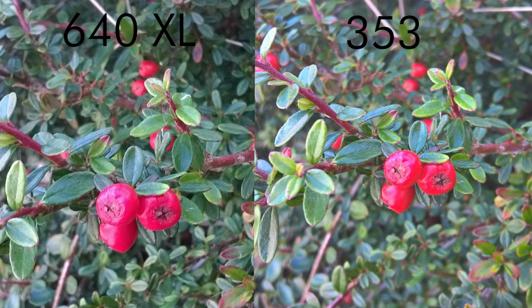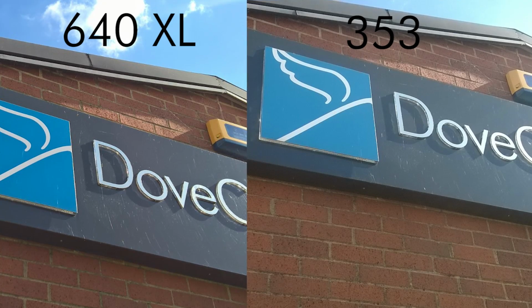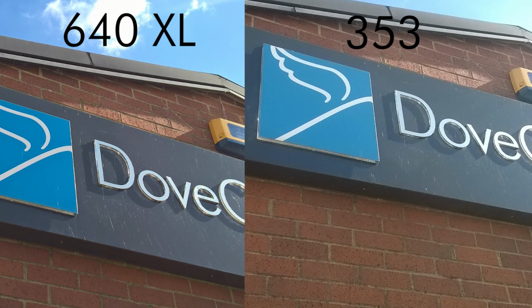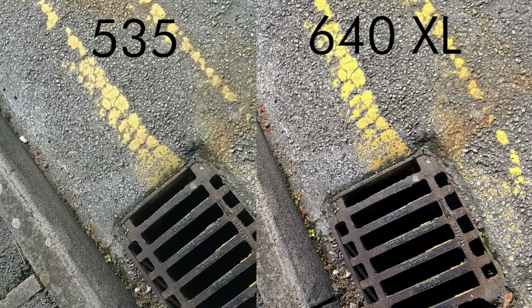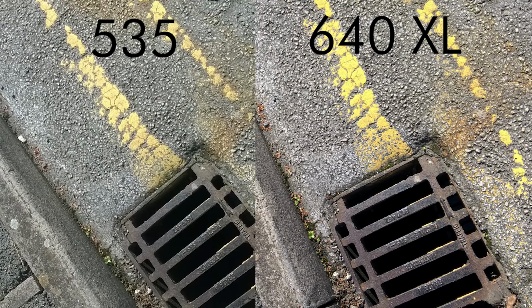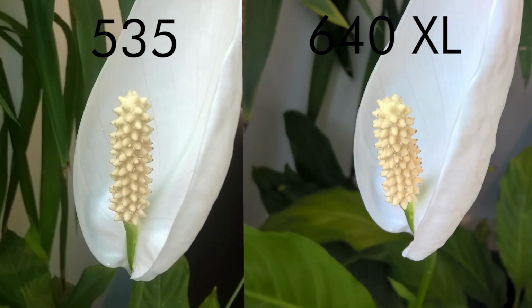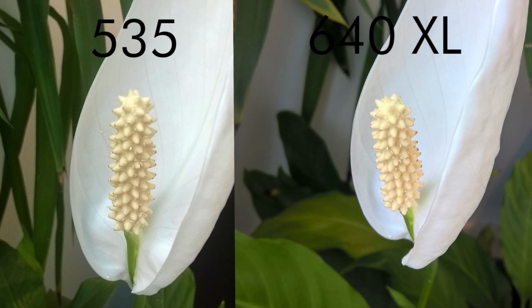The only obvious difference that I found was the depth of field and the colours. Here we see that the 640 picked up not just the main subject of the photo but everything surrounding it too in a really crisp way with a really nice contrast. Whereas the 535 seemed to dull the photos down and looks as if the contrast has been turned down. The colours on the 640 also seem to pop a lot more than on the 535.